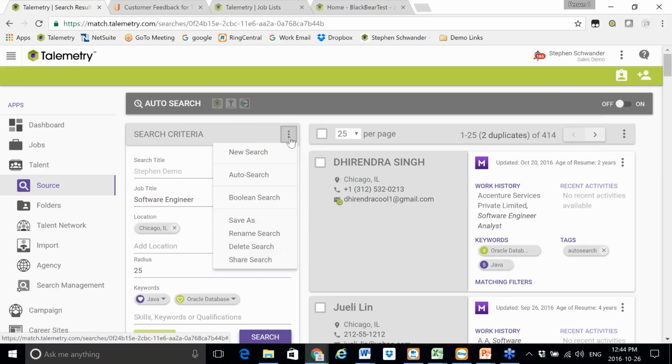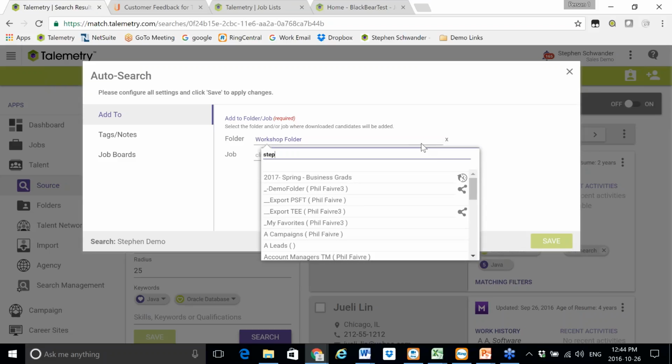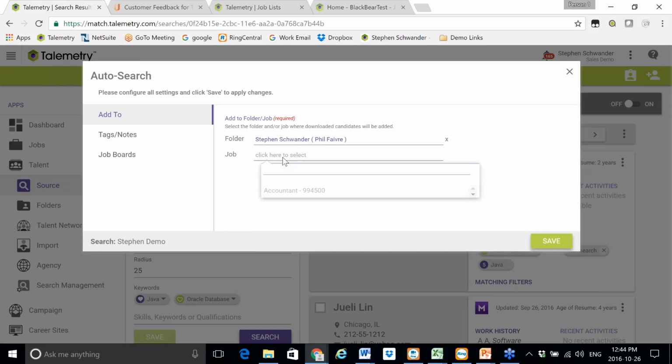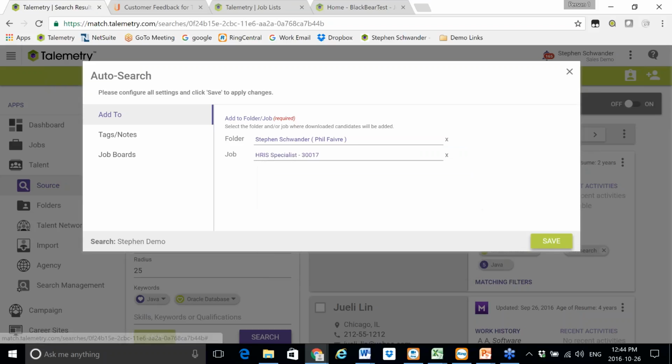But the other nice thing that we can do with a saved search is we can create an auto search. So I'm happy with Java, an Oracle database, Chicago, 25 miles around. Because it's saved, I can now open up an auto search. So I come in here and I tell the system, listen, please run this search on a continuous basis for me. Every time you find somebody new, I want you to add them to a special folder. So I'll go ahead and say, add them to my favorites folder, right? Or if I'm searching for a specific job, I can say, add them to my HRIS specialist role, if you will. So I can automatically run a search, put them in a folder, or put them on one of my job pipelines.